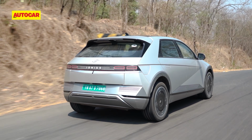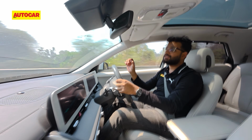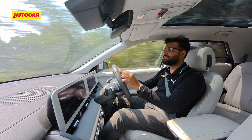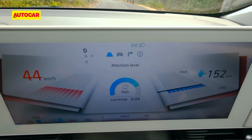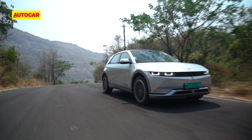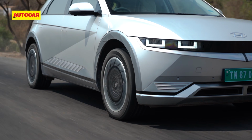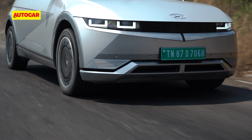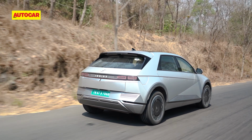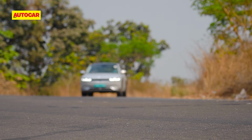And speaking of the regen, this gets 4 levels. And by far between the three, this has the best and the most accurate regen system out there. It's natural, it doesn't catch you off guard. And that I think is a win. The throttle modulation has been judged very well, and it feels like a normal ICE car to drive. What's also nice is that suspension noises as well as road and tire noises barely break the silence of the cabin.